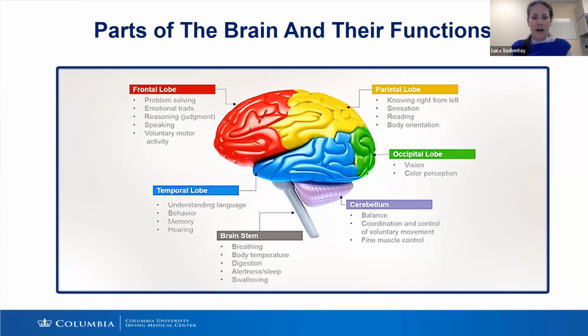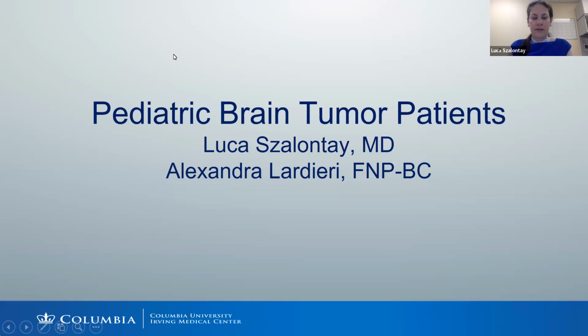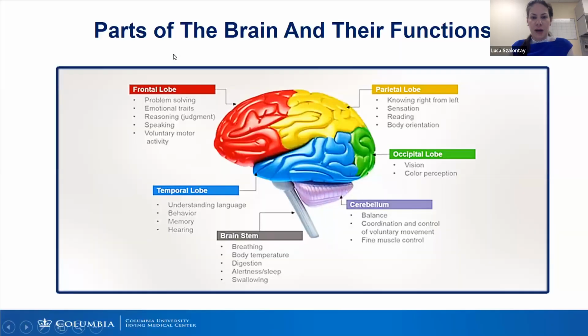Before we dive into the symptoms of pediatric brain tumors, I just wanted to take the opportunity to first talk about the normal brain functions of the different parts of the brain. As you can see, each part of the brain is labeled with different colors.